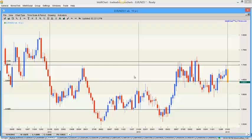But you can see here, price has been range bound for the most part at this level. We've taken a lot of trades in this range at 64.40 over the last couple of months.